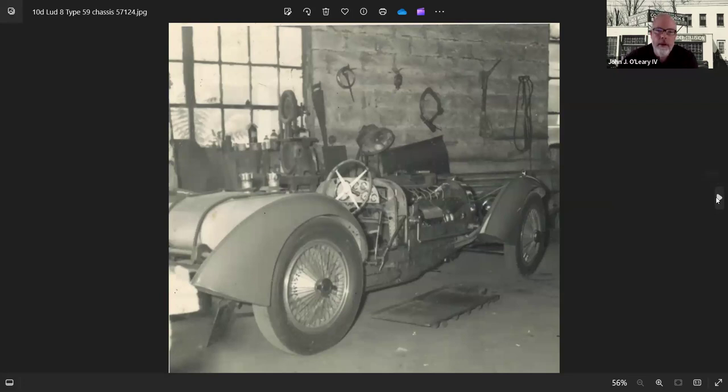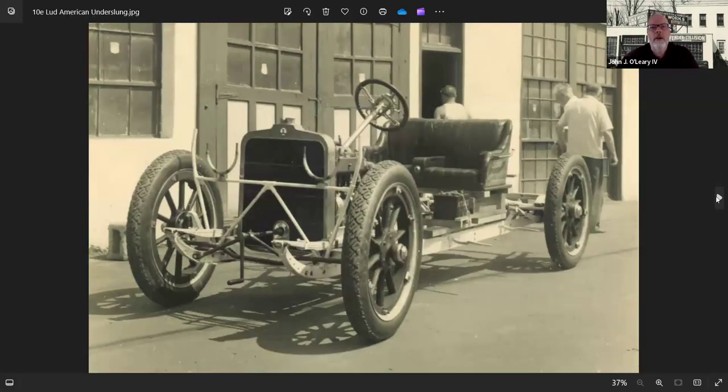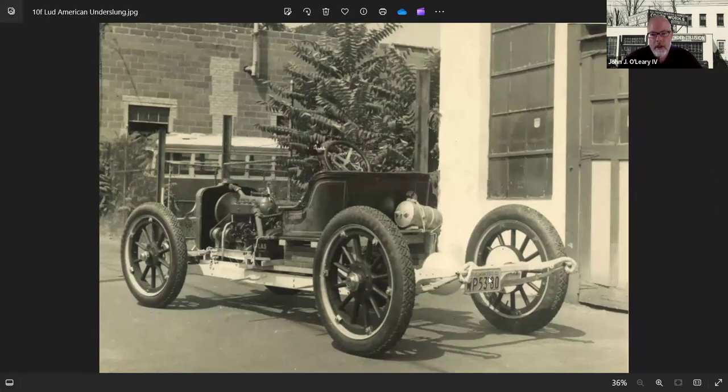And another great, one-of-a-kind sports car in the Bronx. This is an American Underslung, also owned by Mr. Luddington. Again, a great picture of the car without the body on it. It's got the license plates, so I'm able to track some things down through the license plates. But you just don't see cars without the body on them anymore. So another unique shot to see of the car.